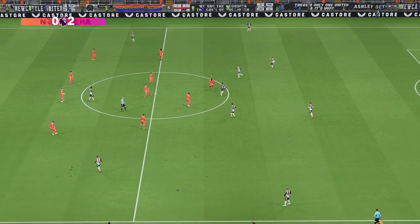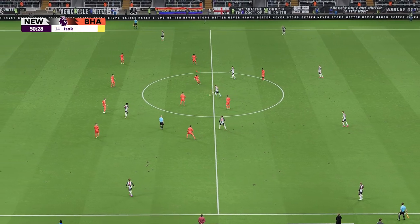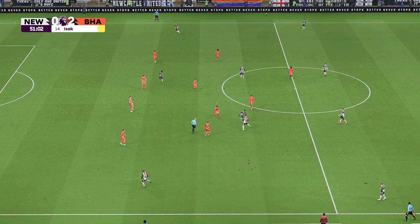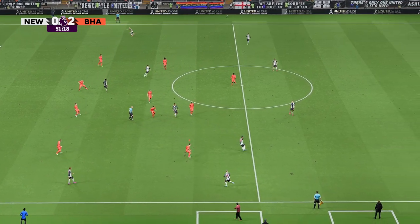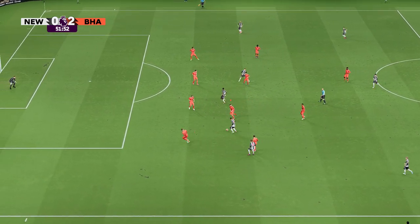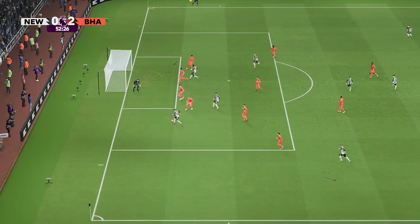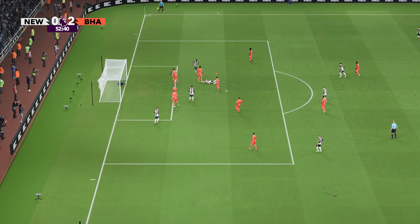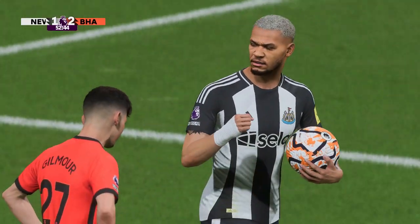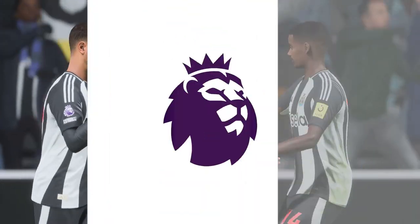Advantage here. Bruno Guimarães. Decent progress with the ball at his feet. Teammates in the middle. And a goal! It's a finish of real class! No shortage of acrobatics on display here. He's judged it to perfection.